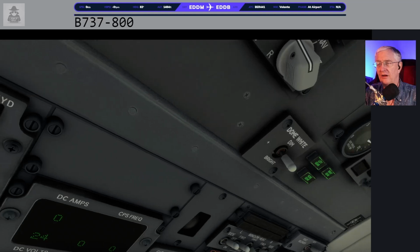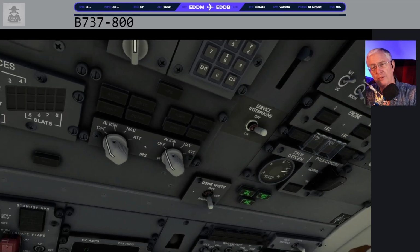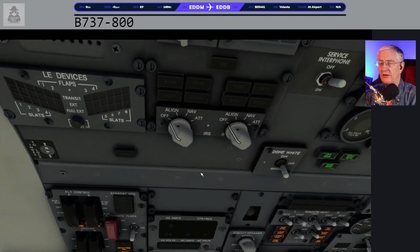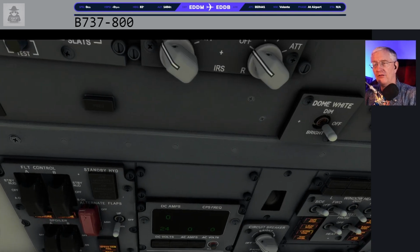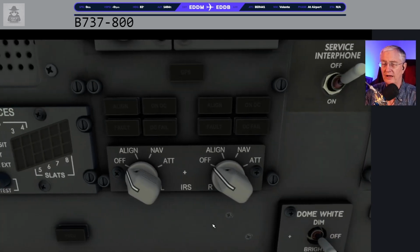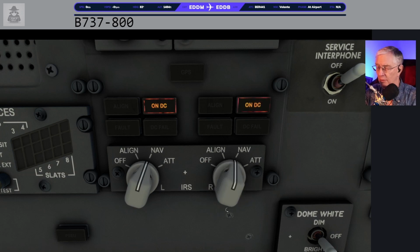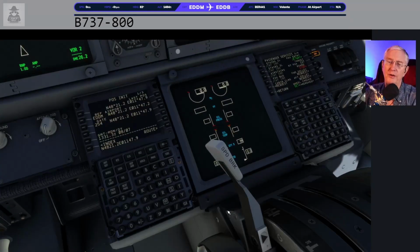No, it doesn't have anything to turn. IRS doesn't mean the tax people in the United States. It is the inertial reference system, and it's these two. There's two of them, a left one and a right one. See, left and right. And all you do is turn it to NAV and NAV. Now come on back down here to the flight management computer and wait for the boxes.